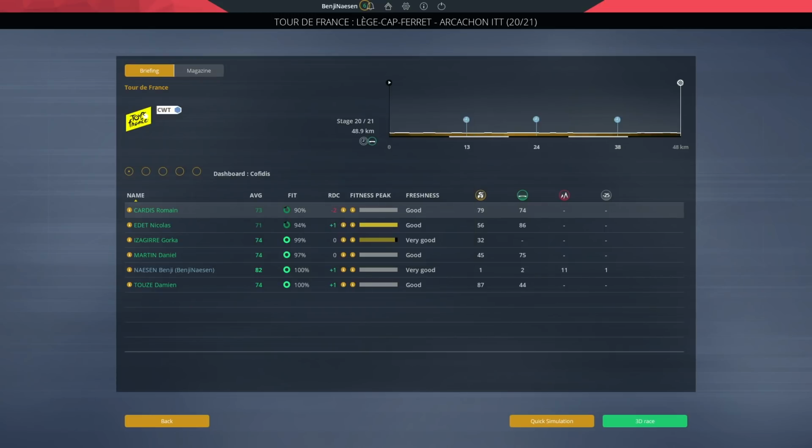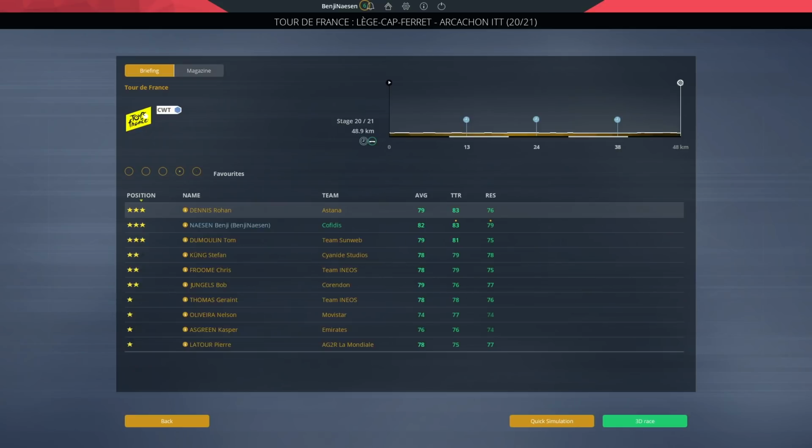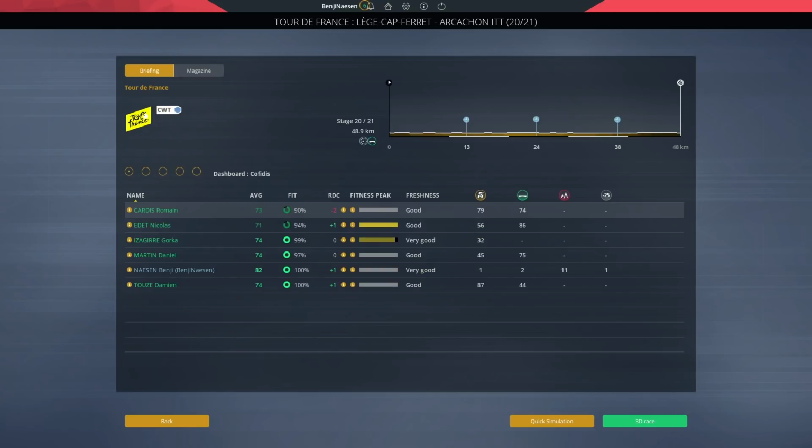Nonetheless, man, I am scared of Dumoulin because the man's in form. According to this, he's not as in form as we are. We've got an 83 on the day apparently, so I guess we'll see in the race if that's actually true. Nonetheless, let's dive in and hopefully we end this one with yellow on our shoulders, because otherwise I'm going to be so disappointed. Let's try and go into Tour de France.